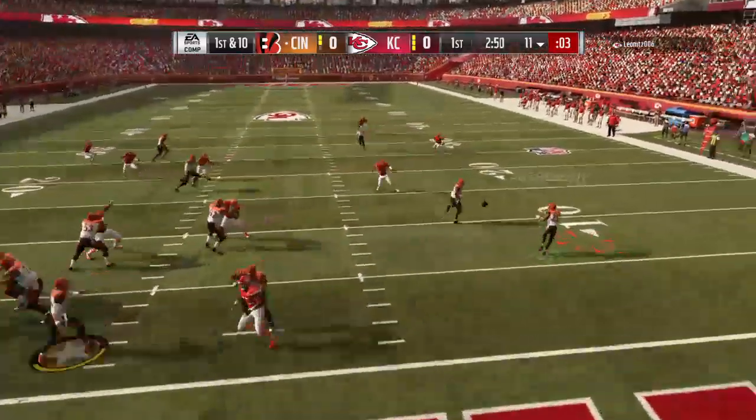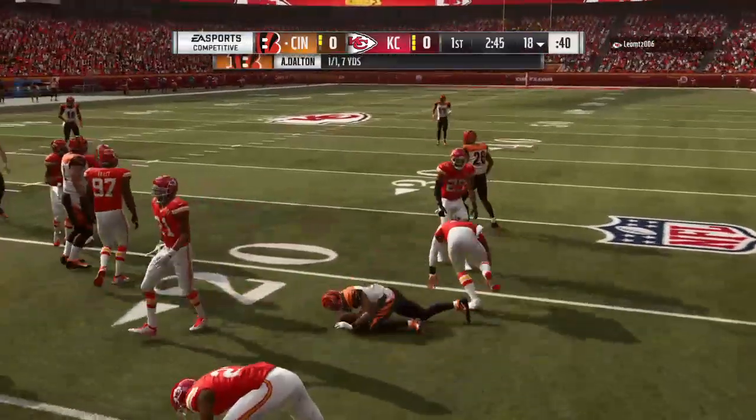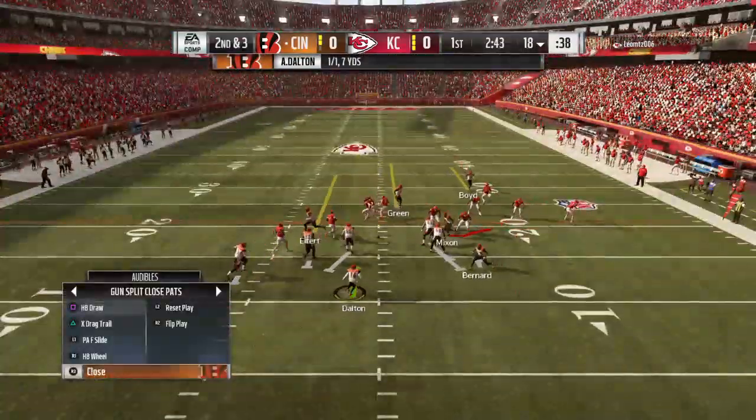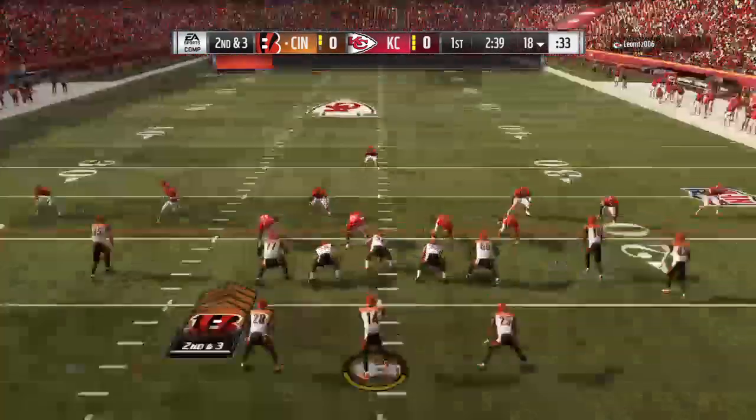Their D gets the INT. Now what can Dalton do? Underneath, this is Bernard. A nice move gets him a few extra, down just shy of his 20. Give him 7 on the play, and it'll bring up a 2nd down.